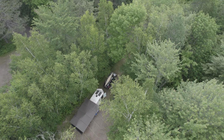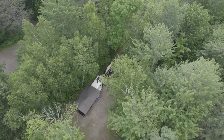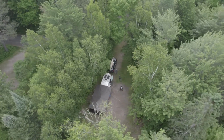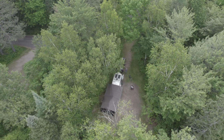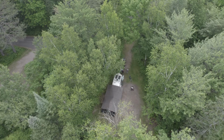You can see I have 200 watts of solar panels on the roof of the utility trailer. I have two 27 series gel cells that power my unit for refrigeration and lighting.